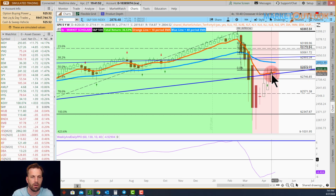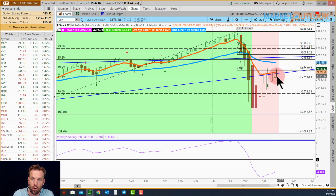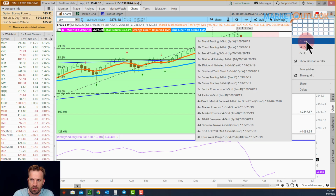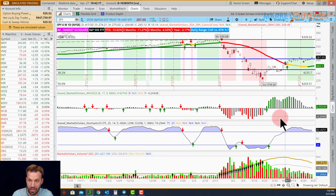We just need to stay above 28.19 for us to maintain a higher close, and we need to stay above 27.66 to maintain a no lower shadow. That's kind of a third thing. So higher high, higher close, no lower shadow there. If you take a look at the three green arrow chart, you'll notice we have three green arrows.